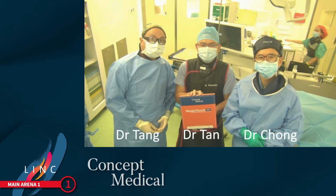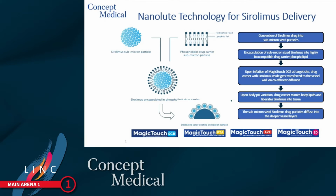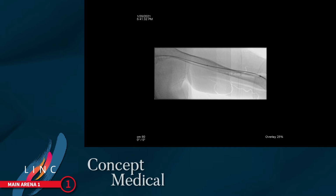These are the 3 operators for this. Dr. Tang, Dr. Tan, and myself were on the panel. This is Concept Medical's nanolute technology MagicTouch balloon, using submicron sized sirolimus particles to diffuse into the deeper vessel layers. This is the balloon seen over here.